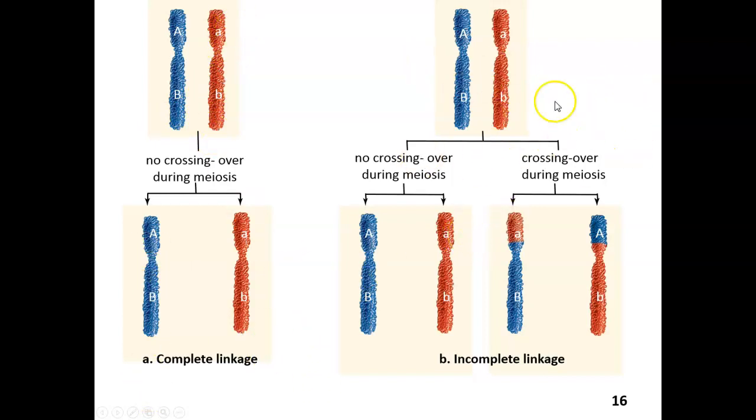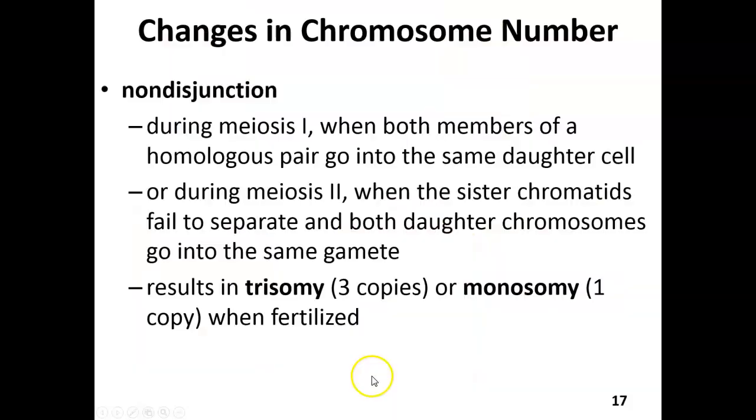If there is crossing over that can occur, then that would be called incomplete linkage, and you have crossing over occur sometimes and it doesn't occur other times.